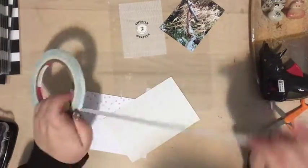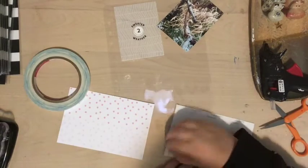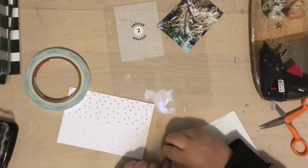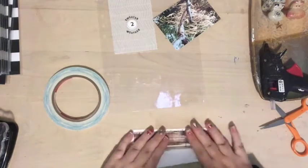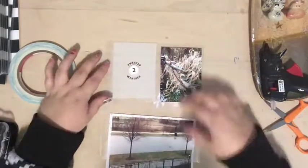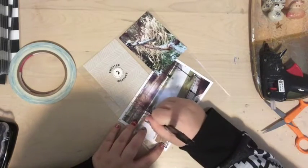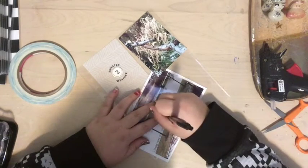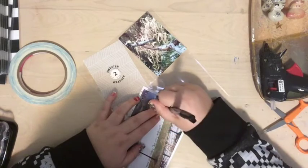So I just trimmed off a little excess of the photo, and then I'm just going to mat it on top of that pink ombre paper, and it truly looks like pink snowflakes. It's so pretty. And I love that. I'm just going to put that on the bottom. And then I thought it would be fun to add some journaling right on the photo because I wanted to add journaling somewhere, but obviously there's nowhere really to put it.